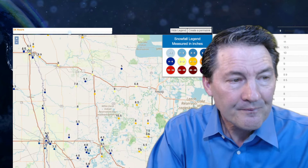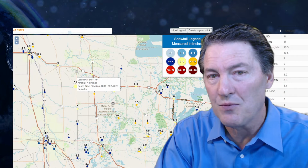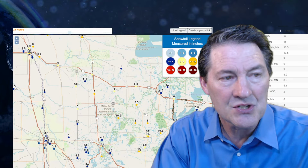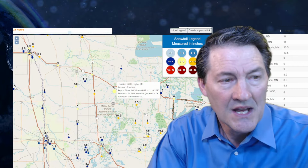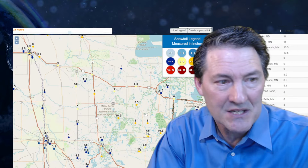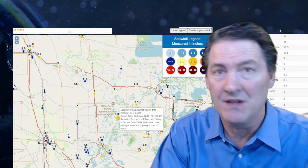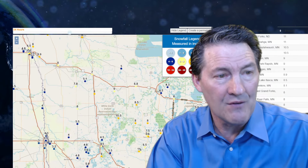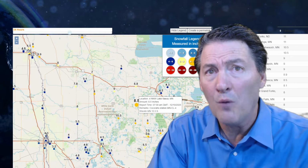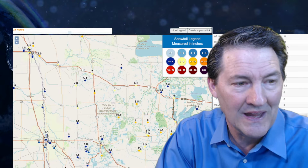All right. Go into Lakes Country, and just along and south of Highway 2 is where it really rocked. 7.8 inches in Fertile, 7 inches in Erskine, 6 inches in Lengby, 8 inches in Two Inlets. But if you go back here, you can see Nashwauk rocking the 10.5 inch shovel trouble. I hope you put away the shovels and got out the snowblowers there. Hopefully the two-stage, right? You need that. 8.5 inches reported here in Lake Itasca.